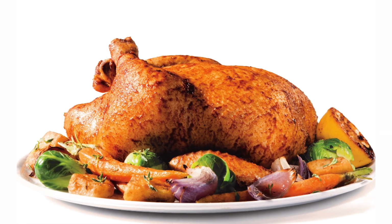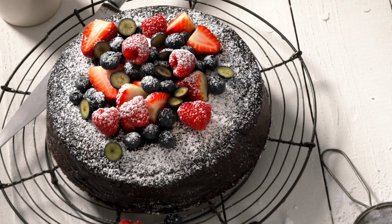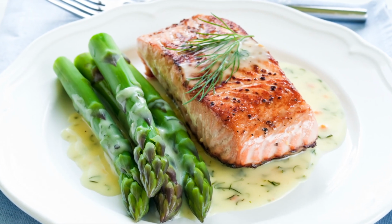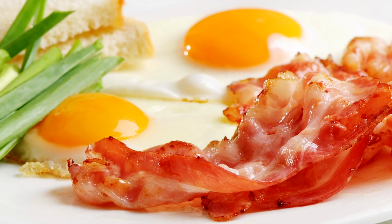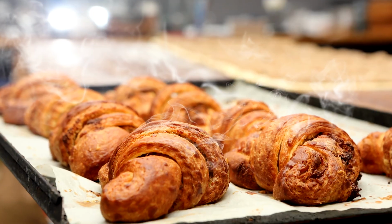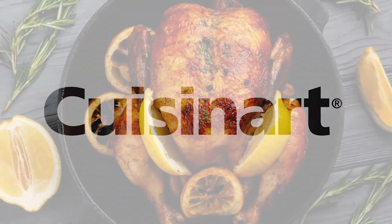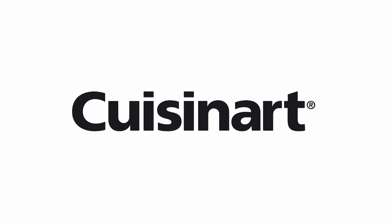Cooking 40% quicker and no preheat required, you'll save time and money. Healthier results too, as steam cooking requires no oil. A unique market-first product featuring professional-grade cooking technology. Fall in love with cooking all over again. Cuisinart, now available at Openshop.